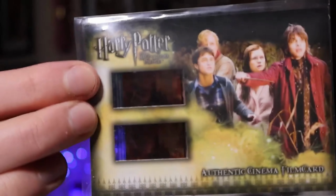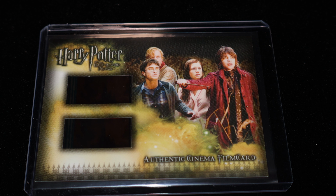Then the next 2 are Half-Blood Prince. So, here is the next one, and this is the Burrow, basically. It's Tonks, Ginny, Harry, and Arthur.